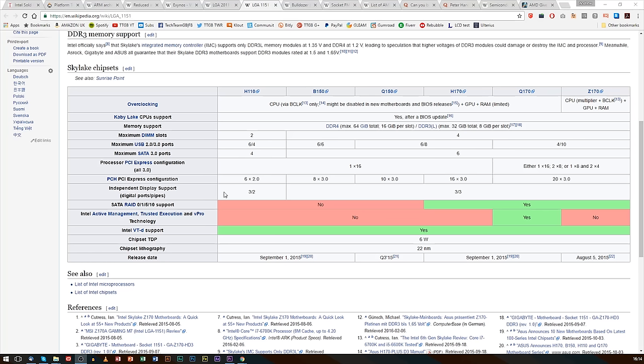Socket 1151 has a lot of chipsets to go with it, and it scales from low to high end. On the lower end, you have H110, I believe you also have B150 and Q150. You also have H170 and Q170, and then on the higher end, you do have the Z170. And Gigabyte showed off this X170 motherboard, which was basically sort of semi-server, but it does look to be specific to Gigabyte, so that one was quite interesting, but it does scale quite massively over the low to high end.